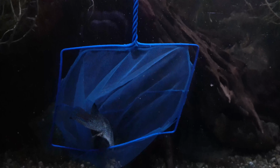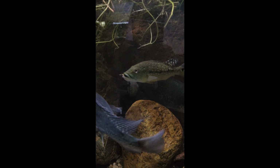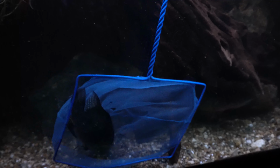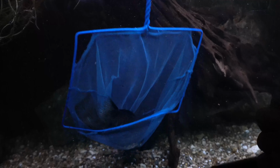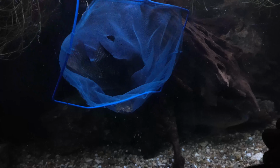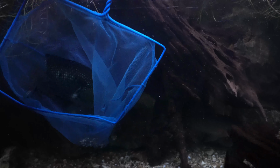This right here is my Mesoheros gephyrus, and it was yesterday I saw my peacock bass first. He caught my South American bumblebee catfish, he had it in his mouth for a good hour, then he spit him out, and this guy grabbed him, and that was yesterday. Here we are over 24 hours later, and he has this catfish still stuck in his mouth. So now I have to go in there and try to take it out because I think the catfish might be stuck. It's a South American bumblebee catfish.